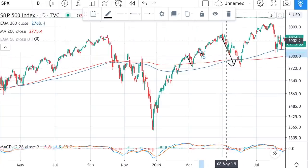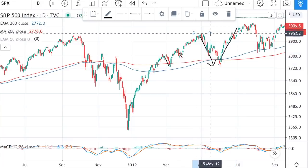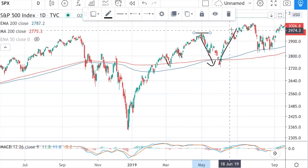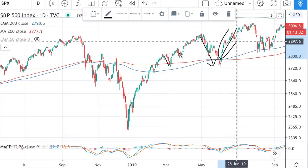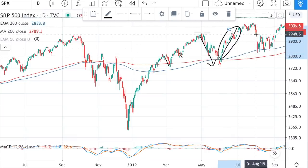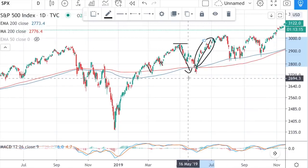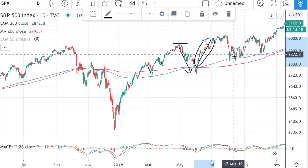Before then it was just small pullbacks along the way up, and then we had a multi-week correction. And so again, same thing, and took out that resistance level. So that was the big bullish move that everyone was waiting for. Now the markets did fail that breakout right after, but from that point on, it was just a series of higher highs and higher lows.